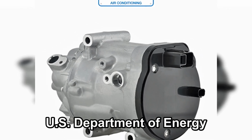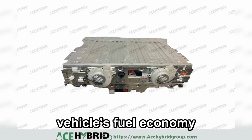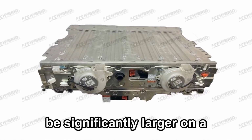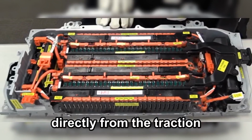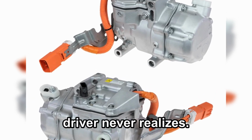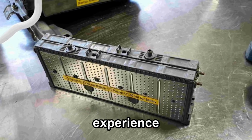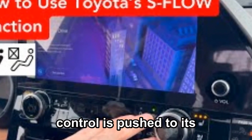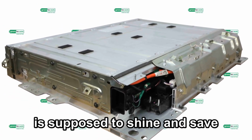Even data from the U.S. Department of Energy explicitly states that under very hot conditions, air conditioning use can slash a vehicle's fuel economy by more than 25%. And they note that this penalty can be significantly larger on a percentage basis for hybrid and electric vehicles. Because the energy is drawn directly from the traction battery rather than an engine belt, the penalty is magnified in ways the average driver never realizes. Independent automotive testing backs this up completely, showing that hybrids experience up to a 9.3% spike in fuel consumption during city driving when the climate control is pushed to its absolute limits. And city driving is precisely where a hybrid is supposed to shine and save you the most money.